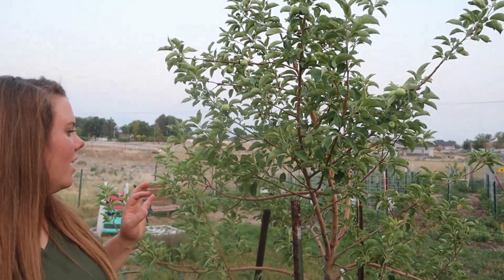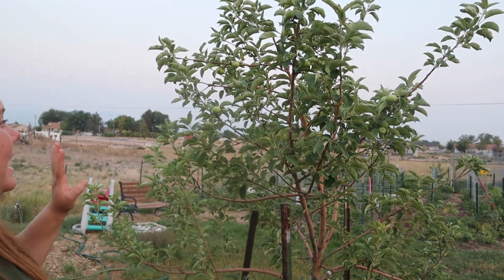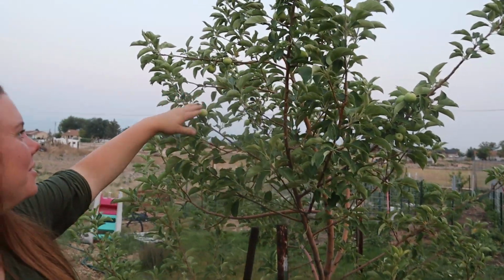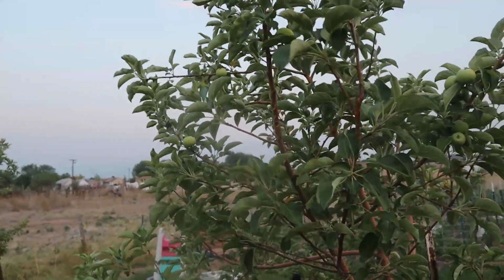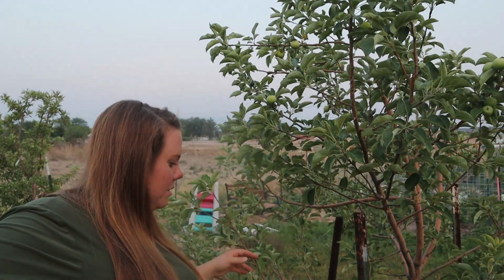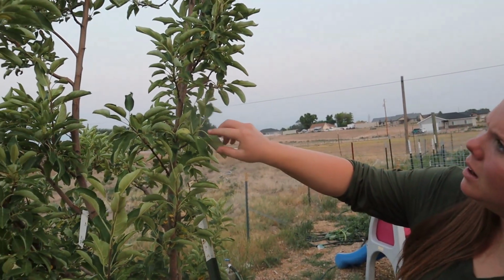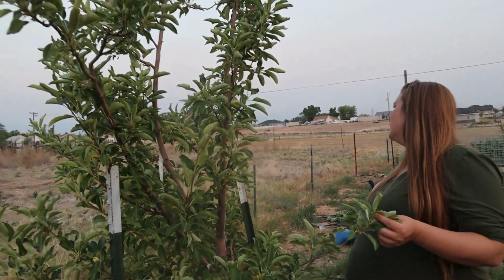So this is our Honeycrisp apple, which is one of our absolute favorite apples. We only have one tree on the property, but it has quite a bit of fruit all over it. There's maybe a dozen or so, which isn't bad. This tree is about 5 years old, and we have about 3 or 4 Gala apples, so that'll be a nice treat.